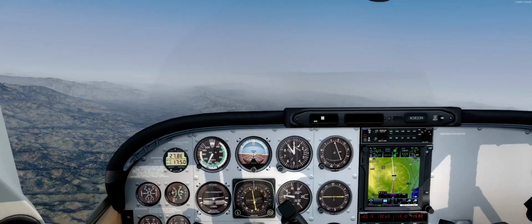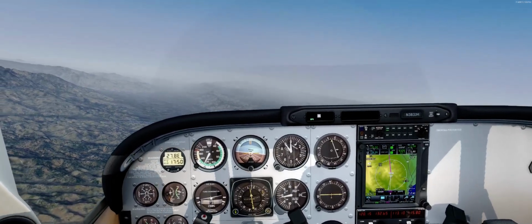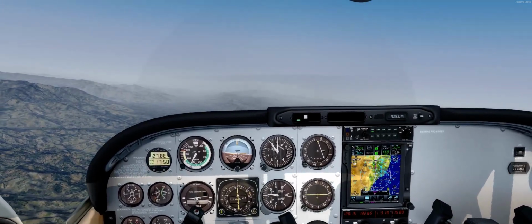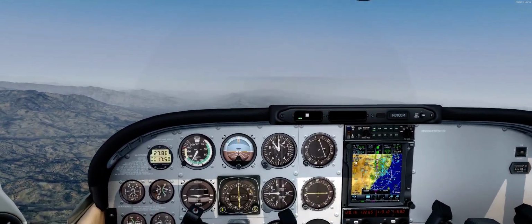50 Papa, you're 3.5 miles from Umber. Turn right heading 140. Maintain 5000 till established. Localizer cleared, ILS runway 16 right approach.